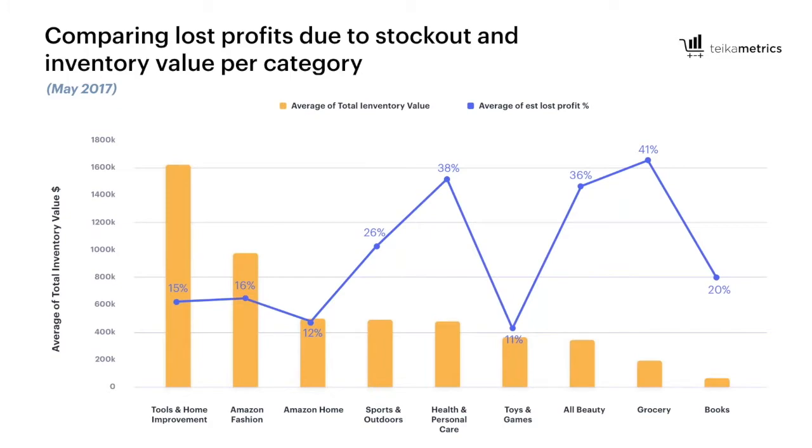And then beauty, as well as health and personal care, are another couple of categories where those are highly consumable products and people are buying more frequently, so you may be more at risk for selling out. And that just speaks to the opportunity of not missing out on those profits if you have a robust planning process and are forecasting your inventory and are doing your best to stay on top of your inventory turns and making sure that you're properly sending in inventory to FBA in a timely fashion.